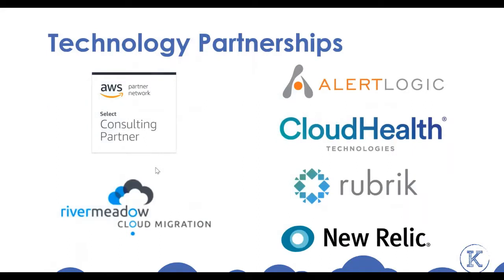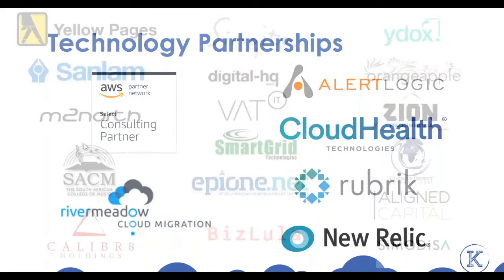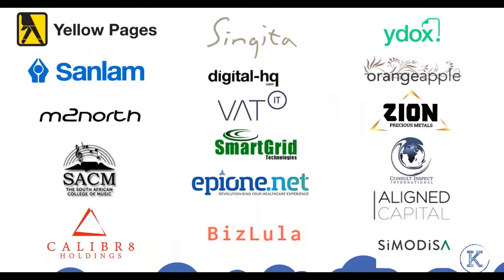So the partnerships that we have: we're an AWS consulting partner. We use RiverMeadow for cloud migrations, AlertLogic, CloudHealth in terms of understanding your cloud environments, Rubrik for your data, and today's topic, which is around New Relic for application performance monitoring and that critical component of understanding the user experience in your business.